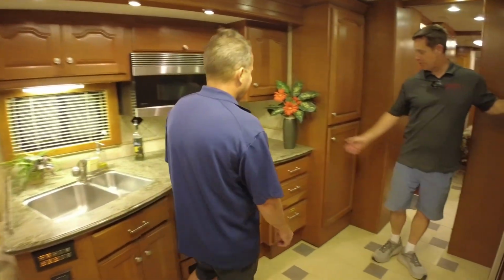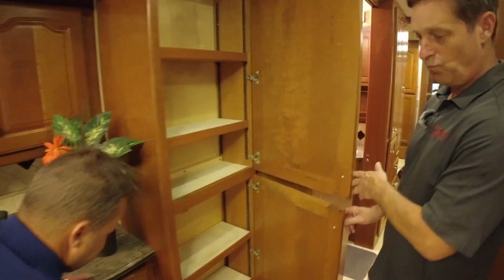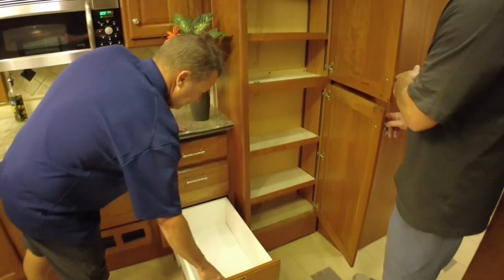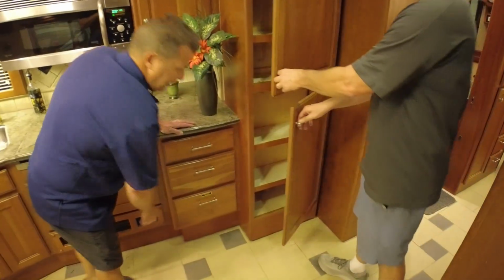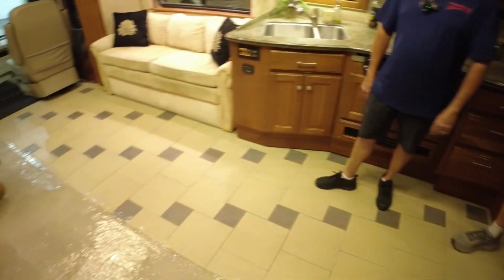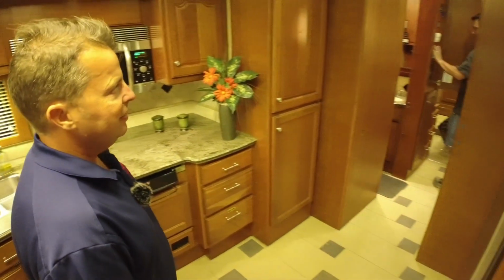Norcold 4-door refrigerator. Good storage here. Yeah, all these drawers also, full extension. And full tile. Does this have radiant floor heat? We need to look. That's a good question. Well, maybe I shouldn't ask. Well, it probably does.